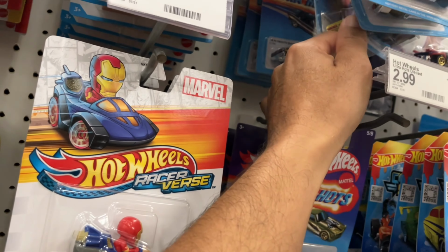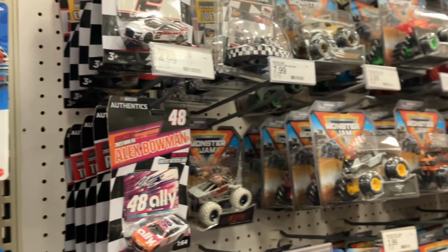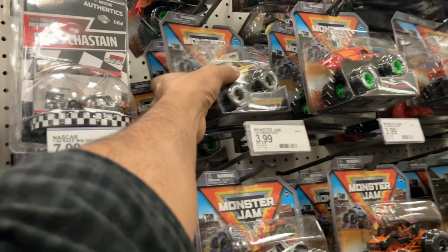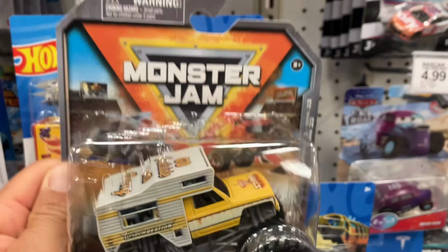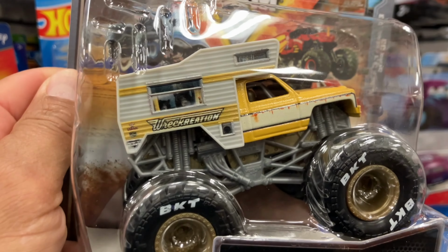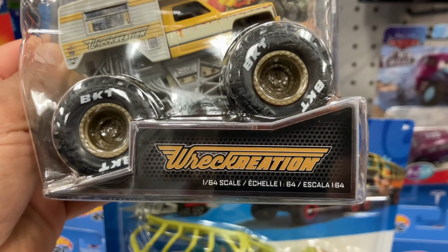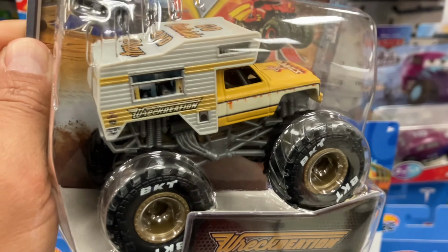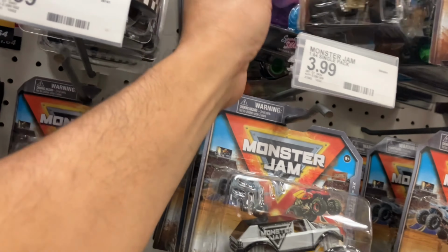Ultra Huts. I don't see nothing Ultra Huts. And oh, look at this. There's a new casting on the Monster Jam. What is this? Wow, this is actually pretty cool. What is this? Break Reaction. Nice. I like this one. I like this one for sure. What is that? Unicorn? Alright, so we got some new ones.